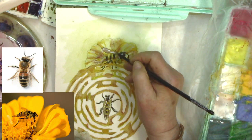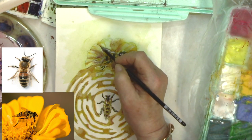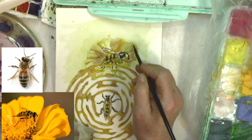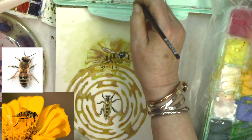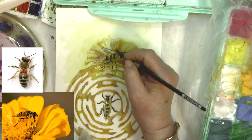And if you're working in mixed media, do not use these brushes for mixed media. Your watercolor brushes are just for gouache and casein and water. Well, you've got to be careful with that, because acrylic is water-based, but it's permanent. These brushes will last you a very, very long time.